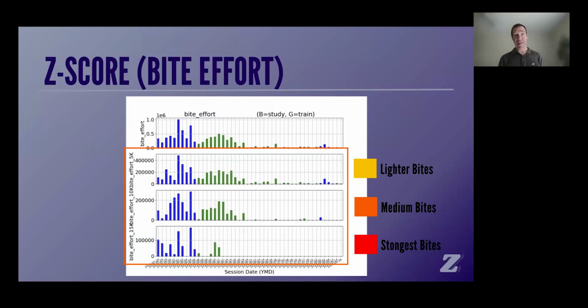What we like to see in this graph is that as time goes to the right, where each one of these is a night of use of the device, the more intense rows are decreasing. If we compare where the user was on the left side to where they were on the right side, there's negligible very strong biting, whereas there was a lot of really hard teeth grinding on the left. And even medium has reduced a lot too. So there's less biting, and also less intensity of the biting.